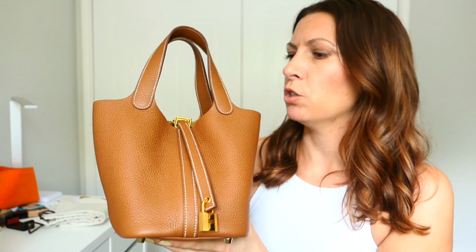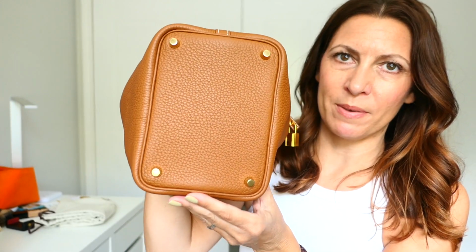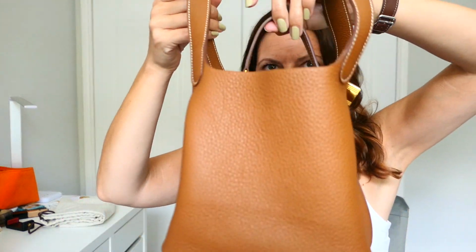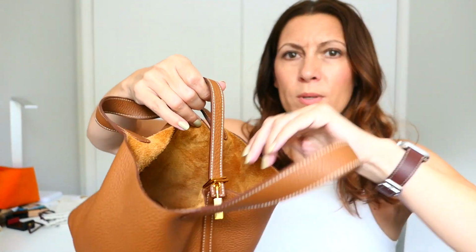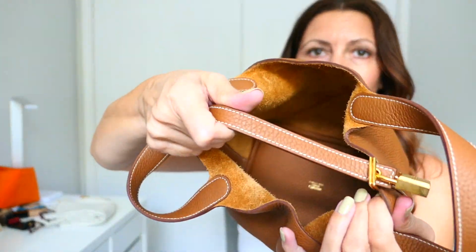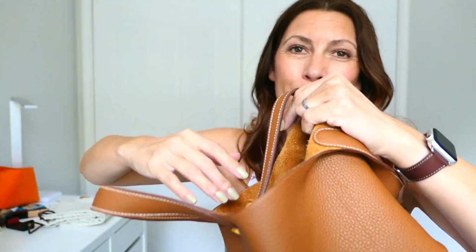It's a cute bag. It's one that I've talked about before that I haven't used as much as I should have done. But it's got these cutesy little feet on the bottom. Inside, I've got the padlock on, so it only opens this much. If you want to open it all the way, then you need to take the padlock off. But you can see there, sorry, it's floppy, I'm doing my best.